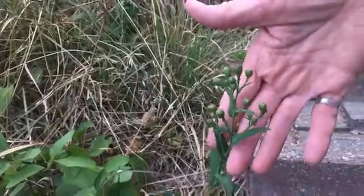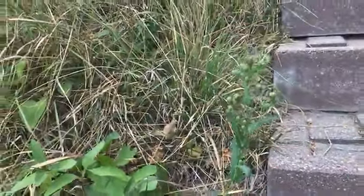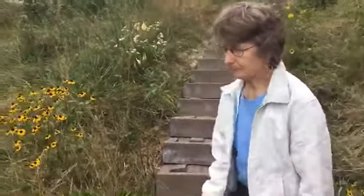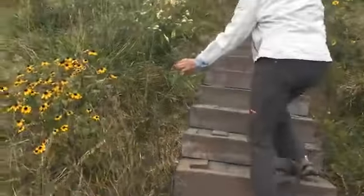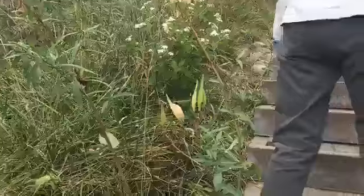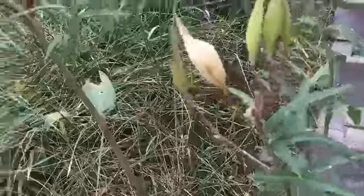So we're just kind of in between the asters and all these yellow things that have been blooming for a long time. Here's milkweed. This one's going to seed. It's got some aphids on it.